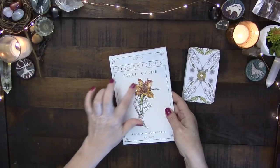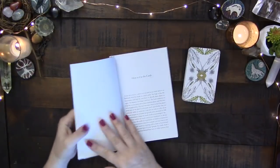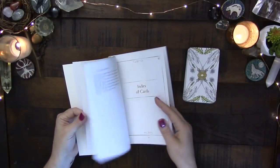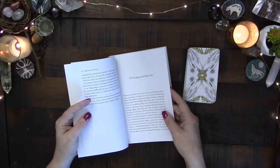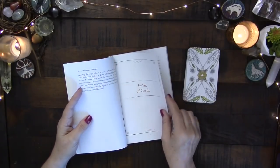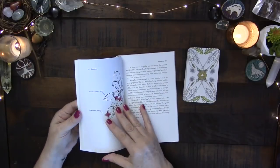And I love that she calls it a field guide versus a guidebook, just because it just gives that feel to it, which I quite liked. So, it really gets right into then, you know, she gives you a, please don't just randomly eat plants that you pick, which I think is very good advice. And then it goes into the index of the cards.